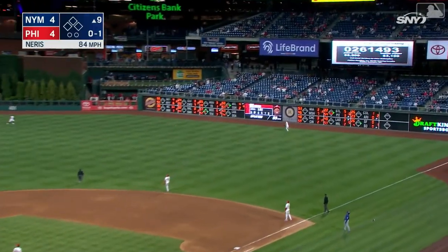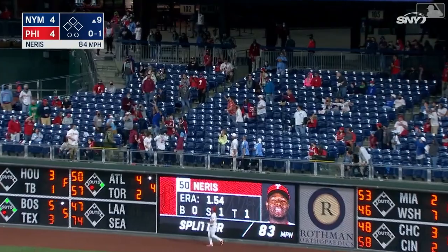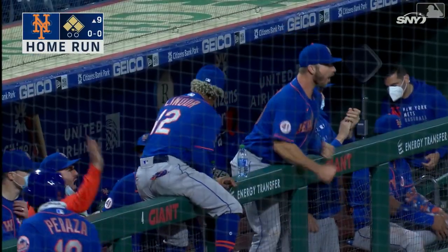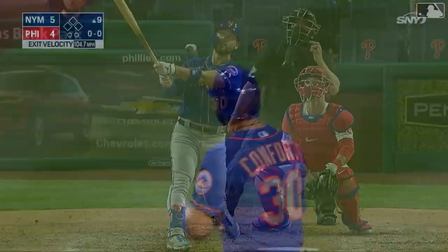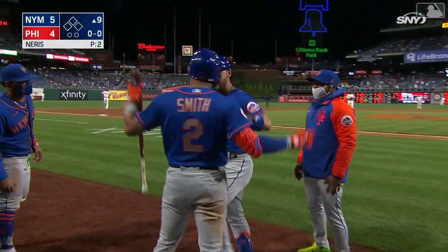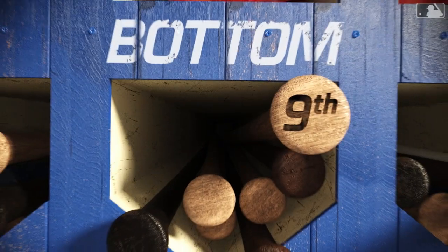And the splitter hit in the air to right field. It's deep. Back to the wall goes Joyce, and it's out of here. Michael Conforto gives the Mets the lead. A leadoff home run in the top of the 9th. His 2nd home run of the season, and none bigger. Michael Conforto parks one out of the seats in right field, and the Mets lead it 5-4 in the 9th.